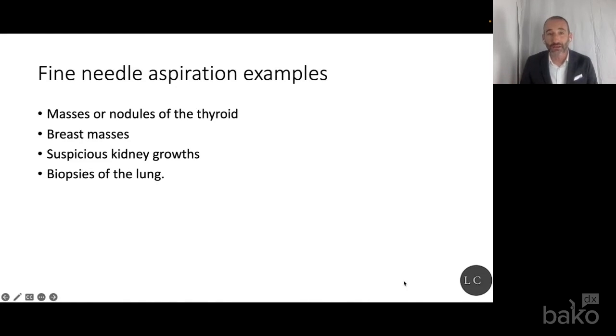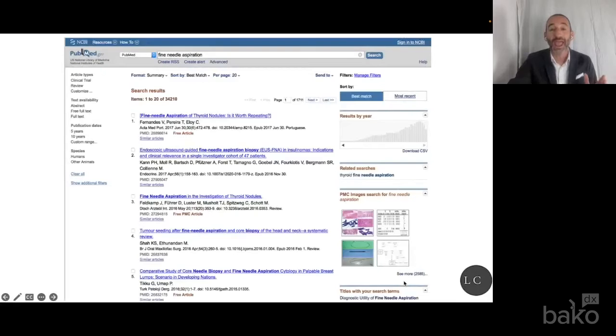What you find is that examples of fine needle aspiration are things on this slide. Not only these things, but these are really common examples. And finally, not that this 100% dictates the coding, but I think it's pertinent.